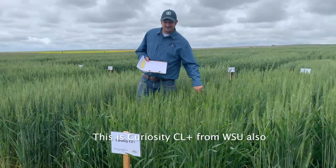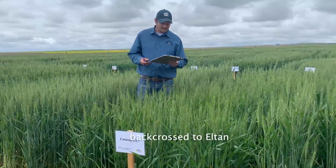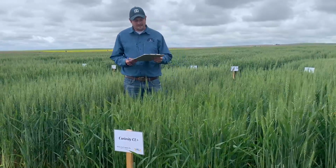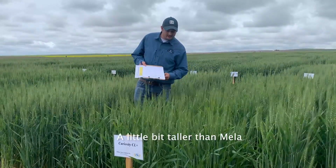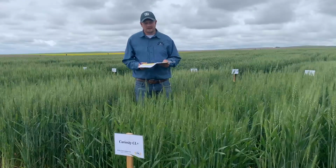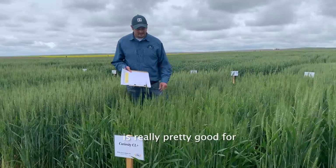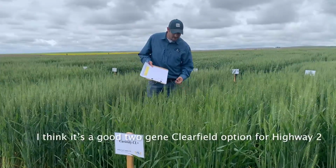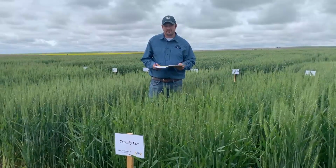This is Curiosity CL Plus from WSU also. It's a 2-gene Clearfield, back cross to Eltan, sister line of Mila. It looks really good for yield overall in Highway 2. A little bit taller than Mila and had a little bit higher test weight as well. Overall, I think the emergence and the standability is really pretty good for a little bit taller variety. I think it's a good 2-gene Clearfield option for Highway 2.